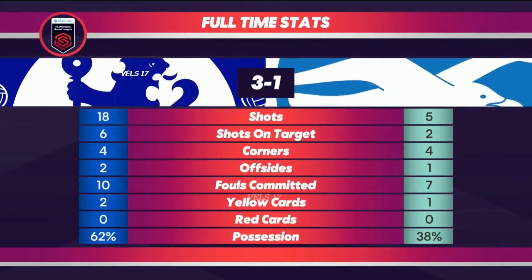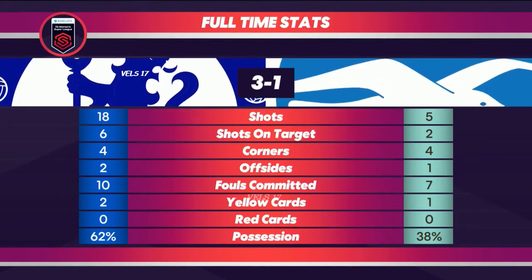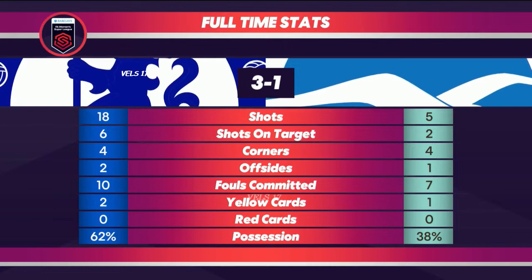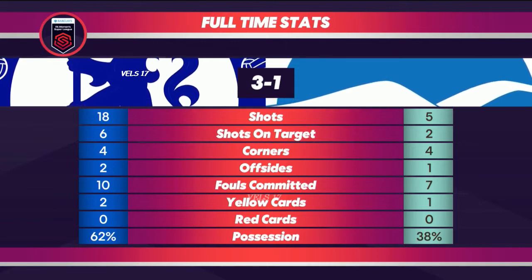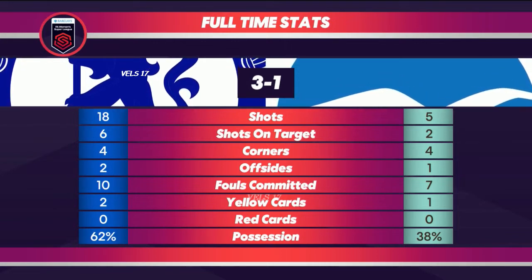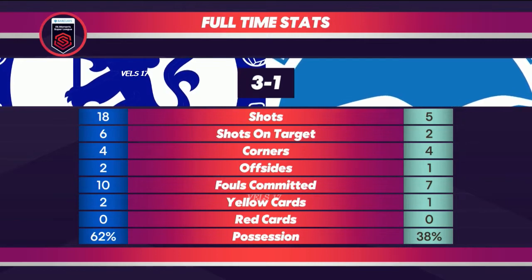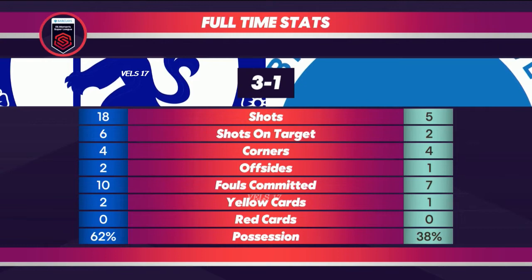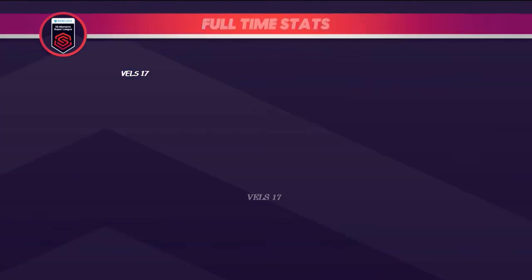The stats will suggest that the victory was deserved from Emma Hayes' side. Eighteen total shots to just five at the other end. Both Brighton's efforts on target came after the break. Chelsea dominant in possession as to be expected. And they did enough to make it three wins from three in the WSL since their opening day defeat.